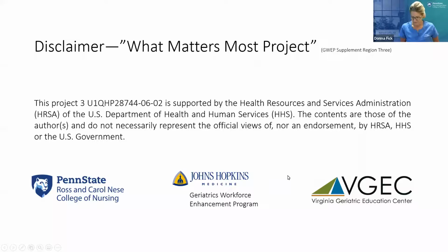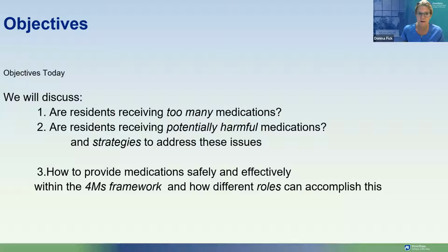I do want to acknowledge that this is part of a project called What Matters Most, and you'll hear more about that in a couple of minutes. This project is funded by the Health Resources and Service Administration. There are three universities actually working together: Penn State, Johns Hopkins, and the Virginia Geriatric Education Center. So thank you to our collaborators and also to our nursing homes that have been partners in this endeavor.